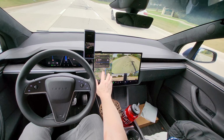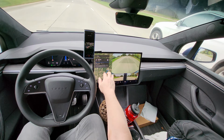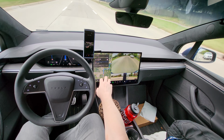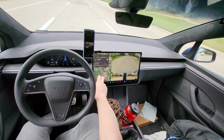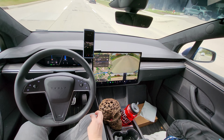So it's 15 miles total, about 13 more miles. 15 minute drive, it'll be a couple miles of city driving, then mostly highway until we get up to the tech center here, followed by some city driving.